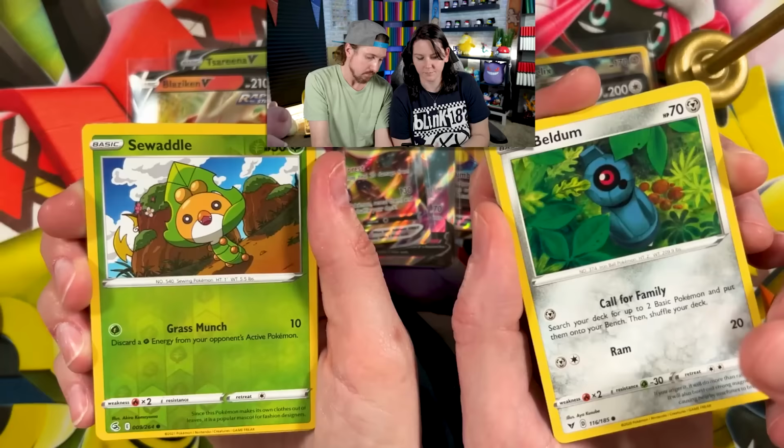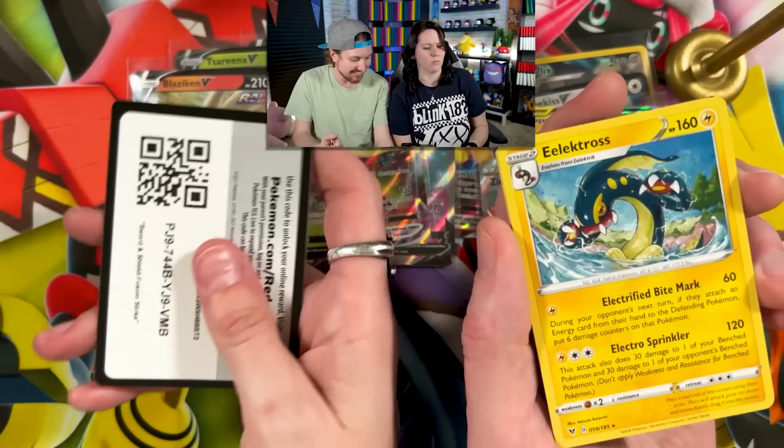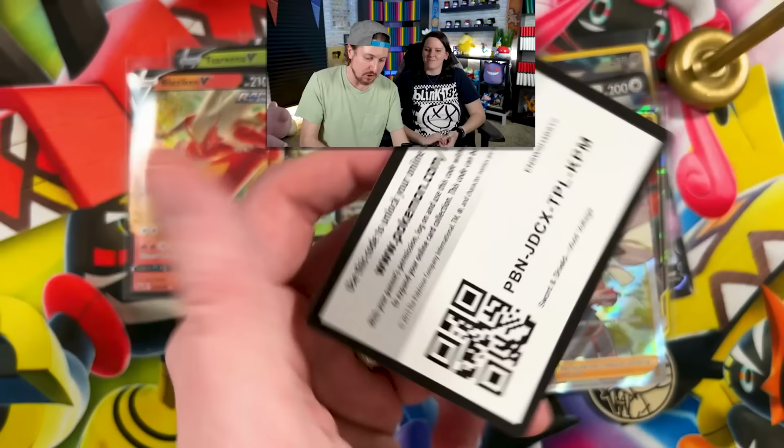So, Beldum, Vanillite, Duskull, and Electrode, like Bob Ross. But no, Electrode. We can get someone to do some artwork of Electrode as Bob Ross. That would be pretty awesome. Energy, put in the filing cabinet right there. Boom, code card.